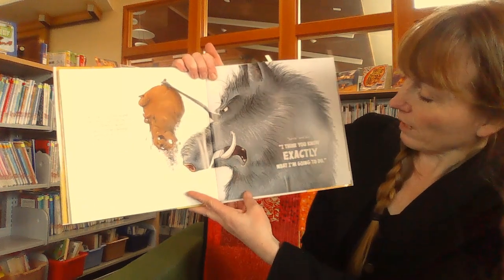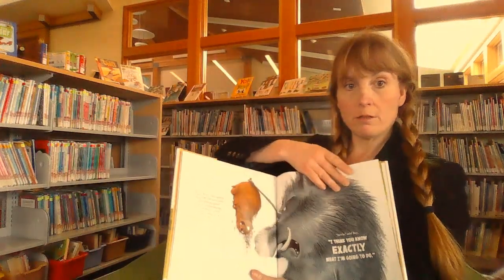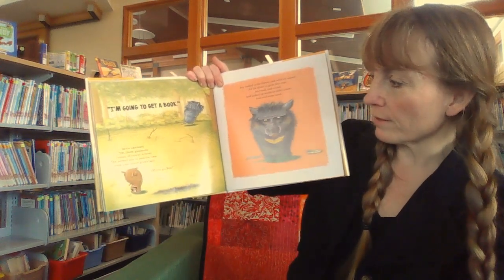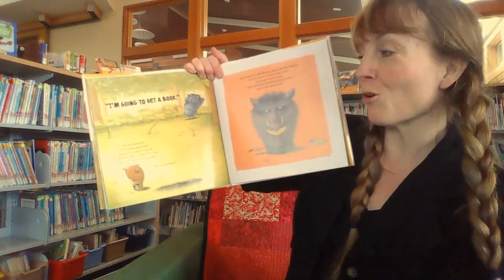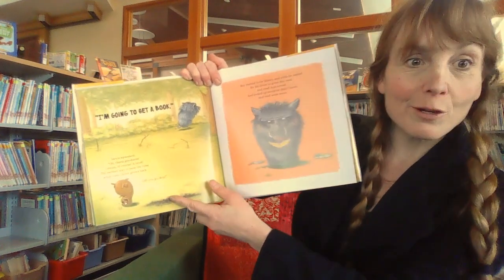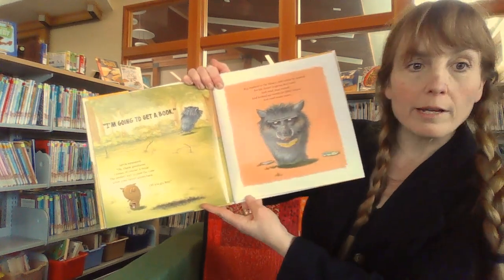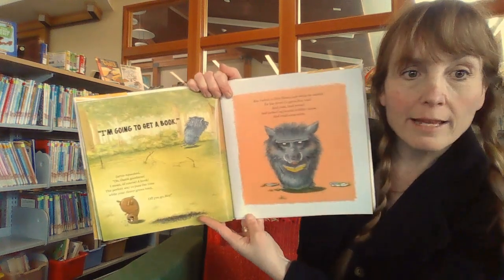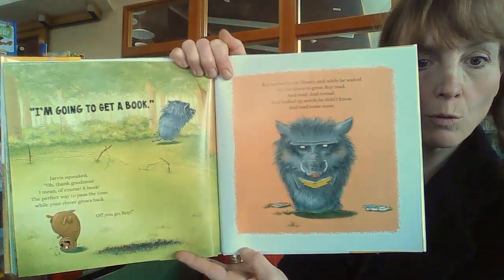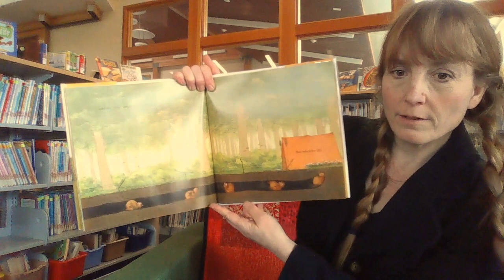"Jarvis," said Roy, "I think you know exactly what I am going to do. I'm going to get a book." Jarvis squeaked. "Oh, thank goodness. I mean, of course, a book. The perfect way to pass the time while your clover grows back. Off you go, Roy." Roy rushed to the library, and while he waited for his clover to grow, Roy read and reread and looked up words he didn't know and read some more. And Roy didn't see Jarvis for weeks.